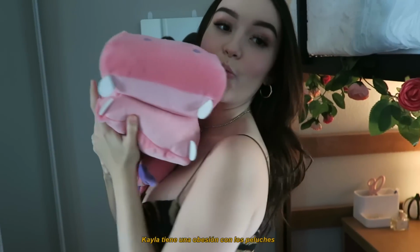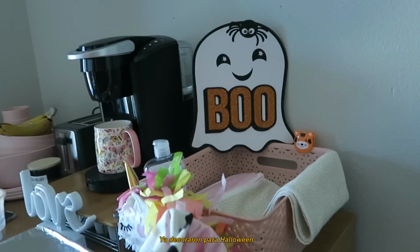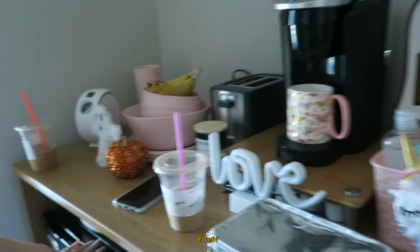Kayla has an obsession with stuffed animals. Like, she gets a new one every week. I know, this is my favorite. We love that. Throw them up there. Then we got our little coffee station. They're already decorated for Halloween. Then we have our Keurig, our fridge.